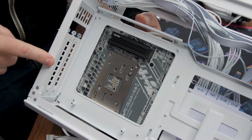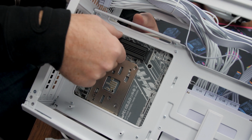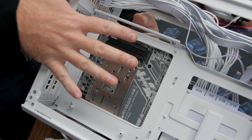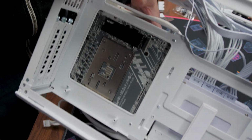We're getting our motherboard installed. We have a little bit of clearance behind the tray, so I was able to leave the heatsink on the rear-mounted M.2 drive back there, hoping it won't have any conflict with the GPU once we get that installed. If it does, I can just remove it and remove the heatsink.